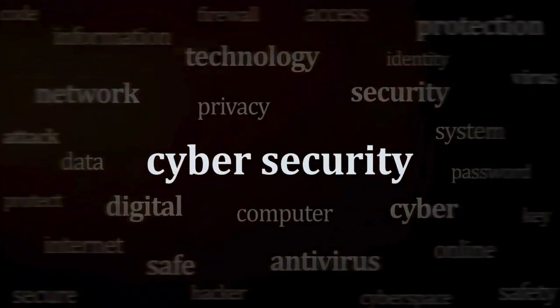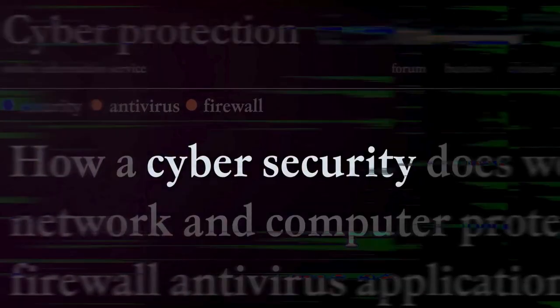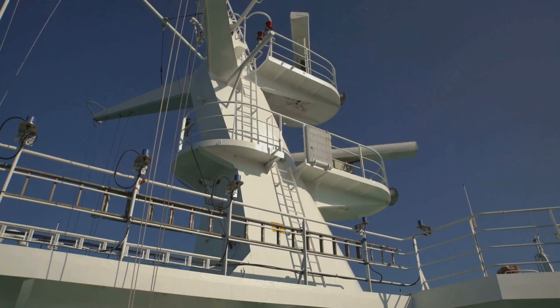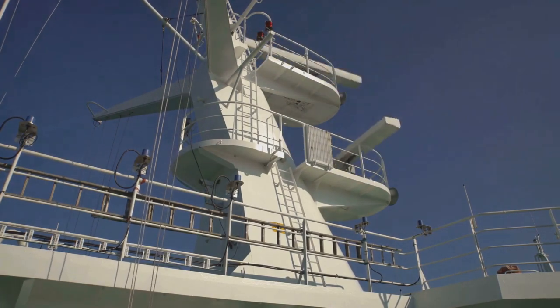Assurance and technologies come into play to provide ongoing support and innovation in the field. This includes everything from regular system checks to integrating the latest cybersecurity technologies on board.